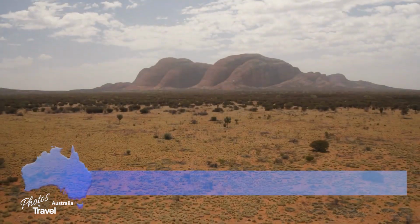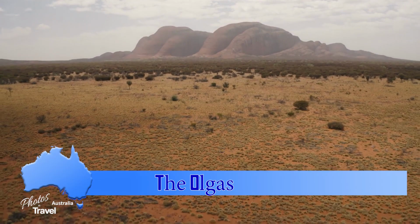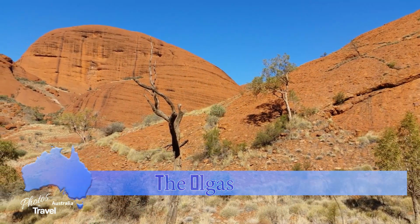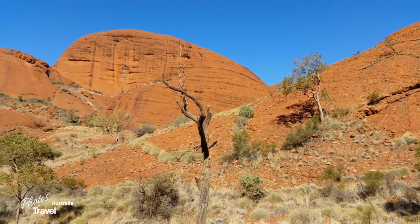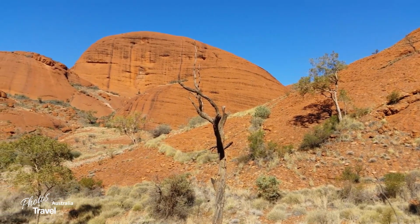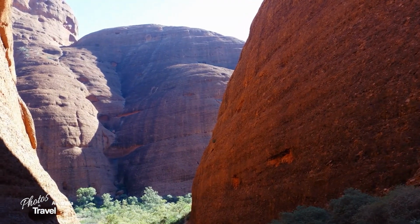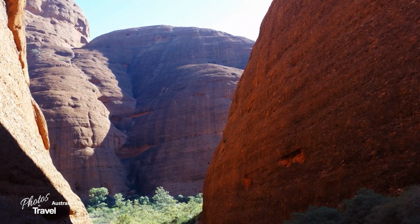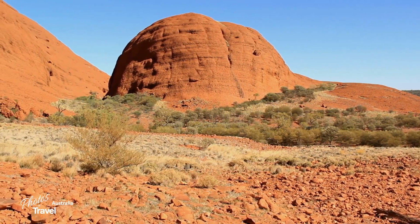Located about an hour's drive to the west of Ayers Rock are the Olgas. A fascinating rock formation, the Olgas are actually 36 individual stones rising from the flat desert floor. This interesting rock cluster was named for the Queen of Spain and is 22 kilometers or 15 miles in circumference. At its highest peak, it's almost twice as high as Ayers Rock.